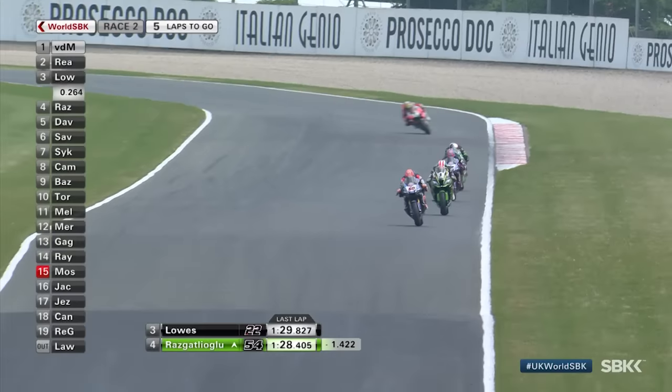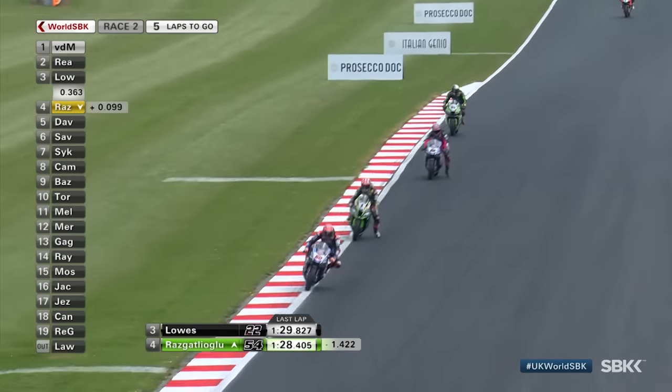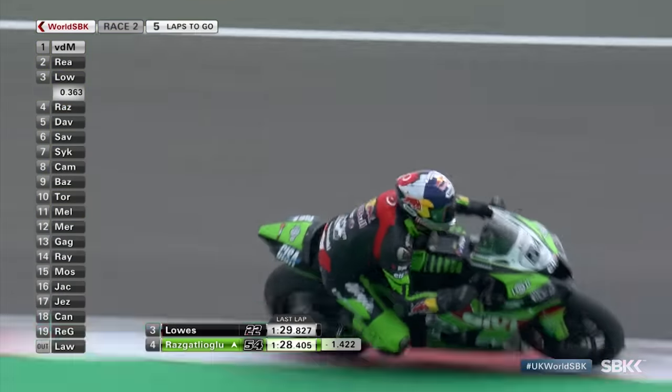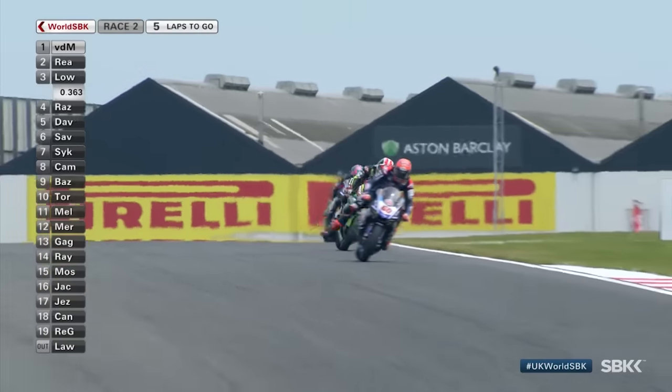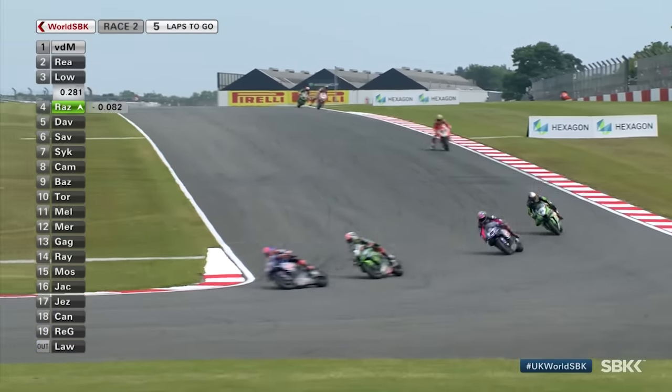Luke Mossy is now in the points as he gets the better of PJ Jacobson. You can see the gap there that Toprak Razgatlioglu has managed to gain over the last part of this race. The Turkish rider in his debut season on board that Pachetti Kawasaki in 4th position, potentially lining himself up for his first ever podium and the first ever Turkish podium in the Superbike class.